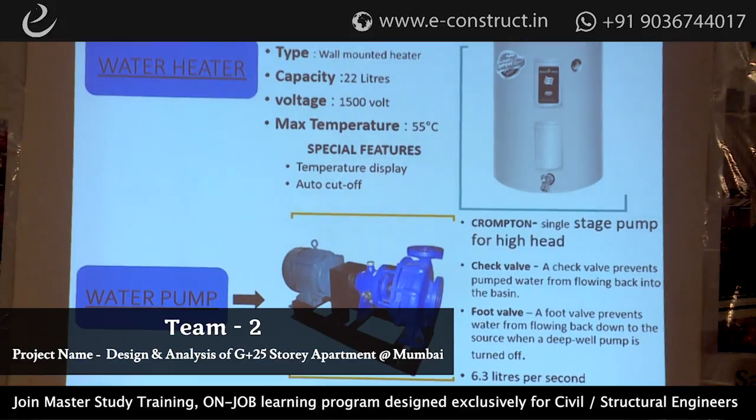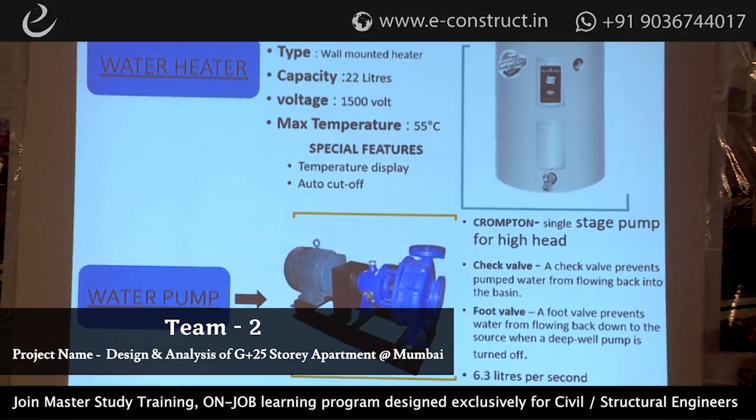For the water heater we are using Bradford White, which is a wall mounted heater, having a capacity of 22 liters, and voltage is 1500 volt. And the maximum temperature we can attain in the water heater is 55 degrees, which has special features like temperature display and auto cutoff.